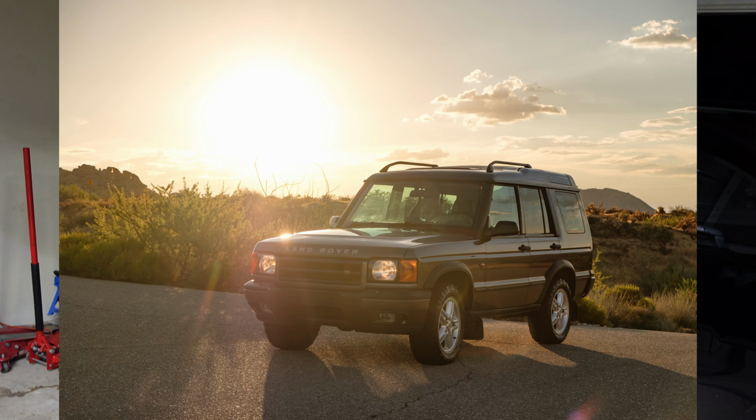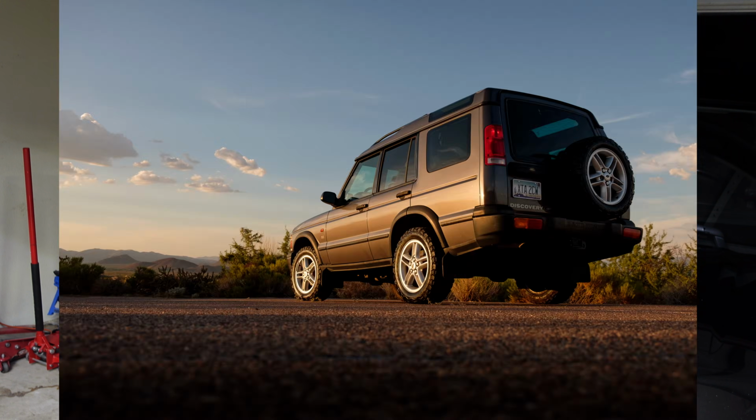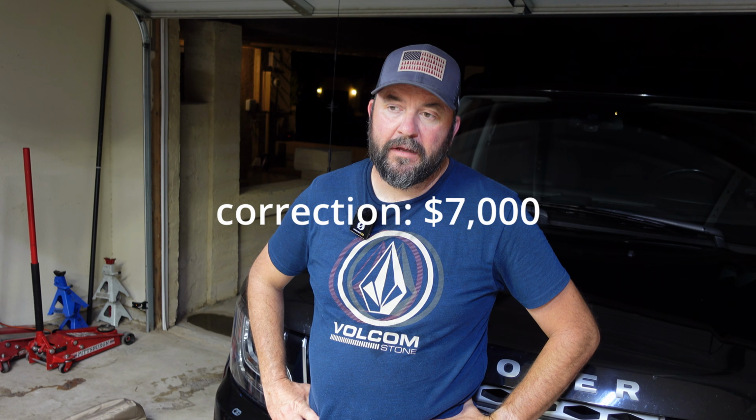And then I decided, I'm not going to do anything with the Discovery 2. I'm just going to sell the Discovery 2, the gray one, the 2002. So I basically flipped that car. I bought it for $1,500, unbelievably. And I put about $1,500 into it, and I sold it for $4,500, which honestly was a really good price for that vehicle. I had 87,000 miles on it when I sold it.